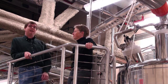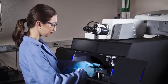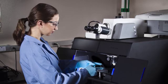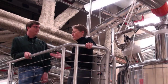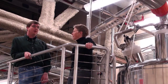I also like the extensive microscopy techniques that are available at EMSL, things like electron microscopy and fluorescence microscopy, which can also be a vital part of understanding protein structure and function. Yeah. Cool. So what are you working on? What kind of projects are you working on now?